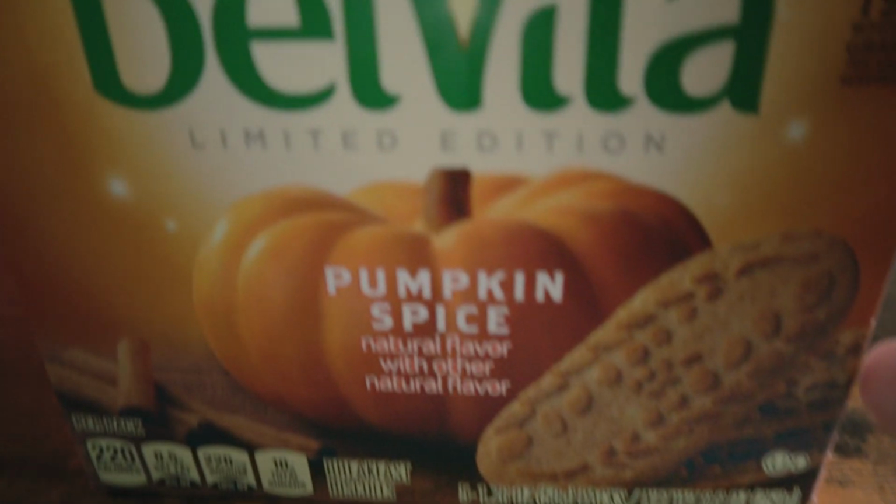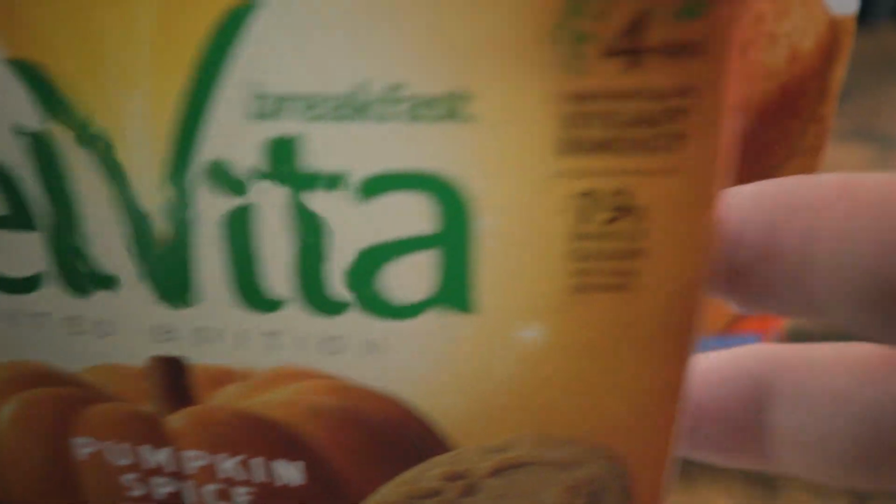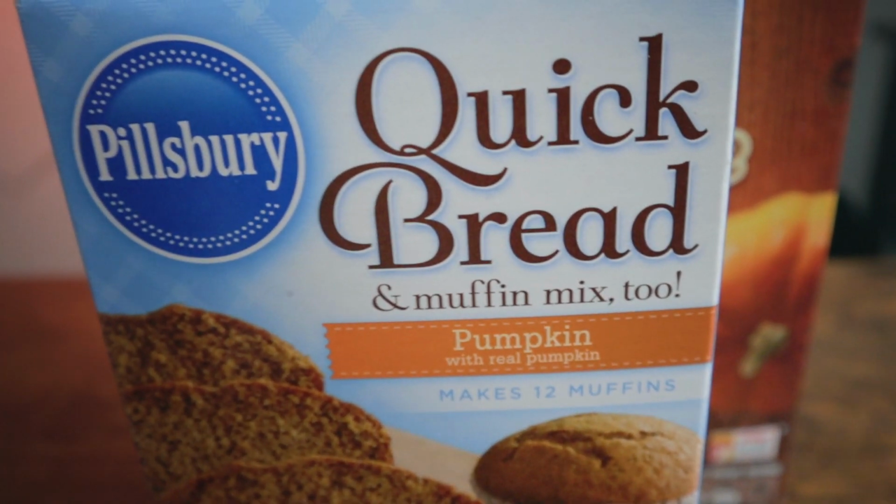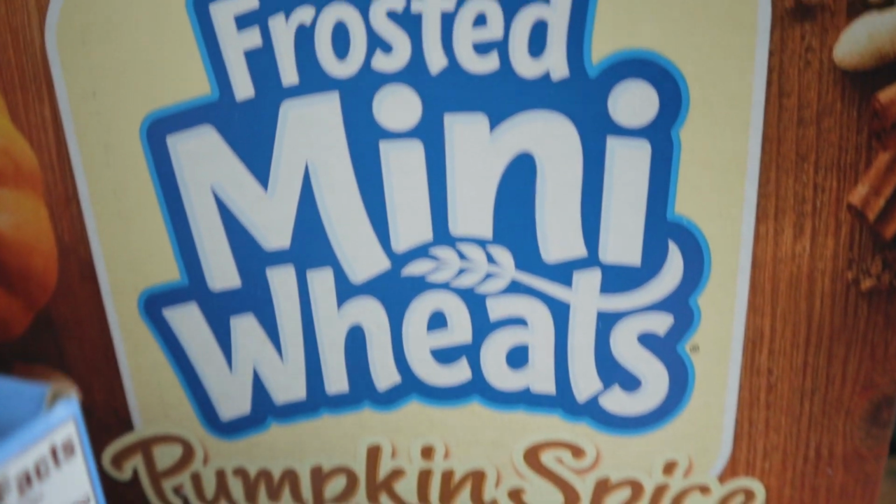So we have belVita pumpkin spice breakfast biscuits, Little Bites pumpkin muffins, pumpkin bread by Pillsbury, and Kellogg's frosted mini wheats pumpkin spice flavored. I love pumpkin.